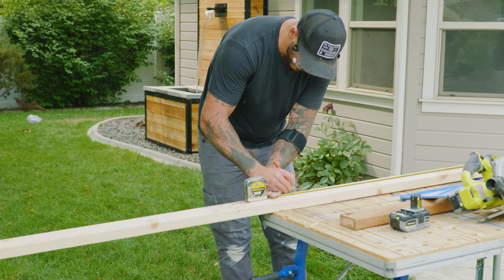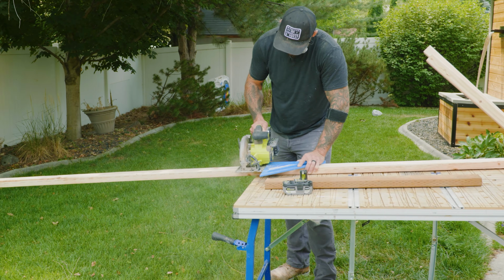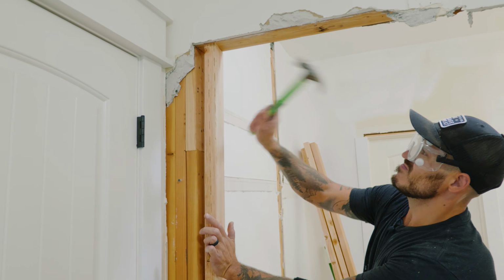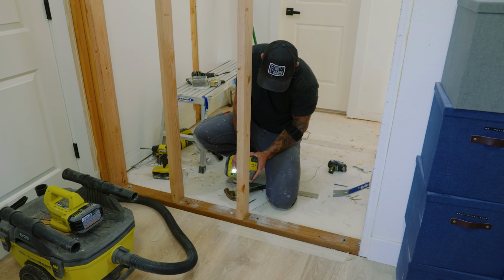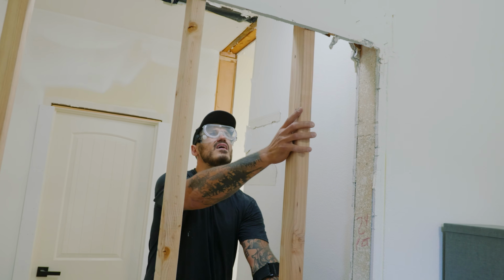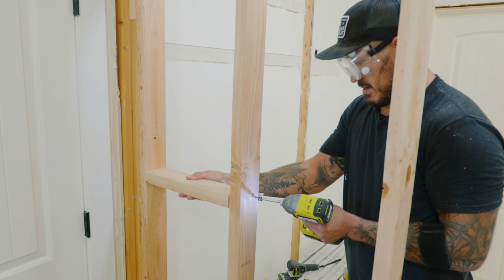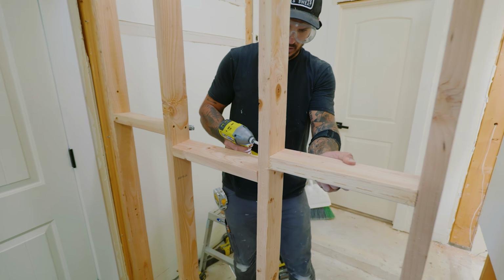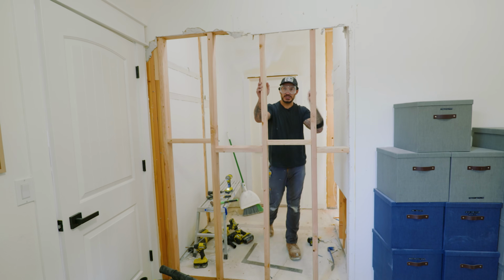So I got all the 2x4 studs that I need. These things are solid going forward, but there's a little flex. You stabilize them by putting a little blocking, I think it's called. So we'll just put a couple of scrap pieces. All right, one wall's up. Let's make the partition for the toilet.